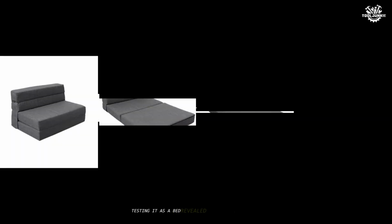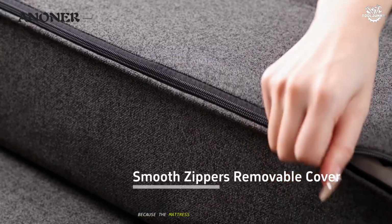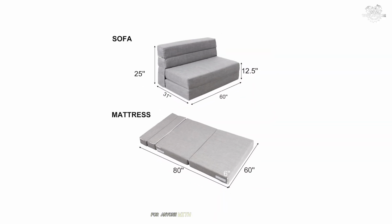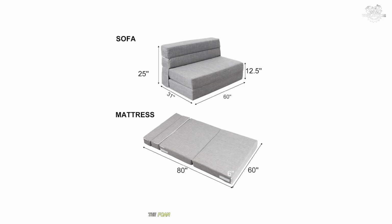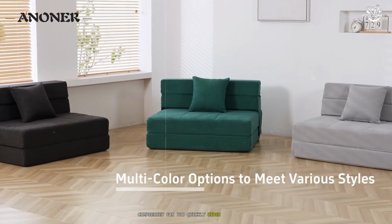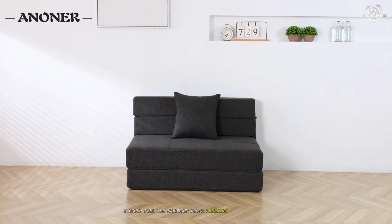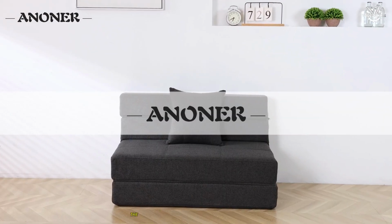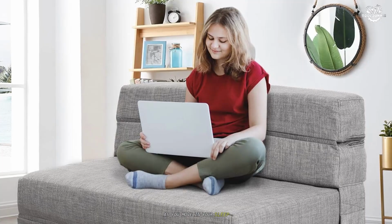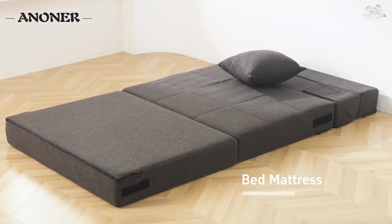Testing it as a bed revealed its most significant limitations. Because the mattress sits directly on the floor, getting in and out of it can be difficult for anyone with knee or back issues. The foam itself, while initially plush, compresses far too quickly under adult weight. By the middle of the night, I could feel the hardwood floor pressing against my hips and shoulders. The segmented blocks also tend to separate slightly as you move in your sleep, creating annoying gaps that catch your arms or legs.